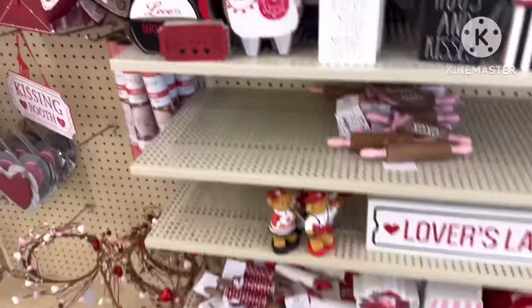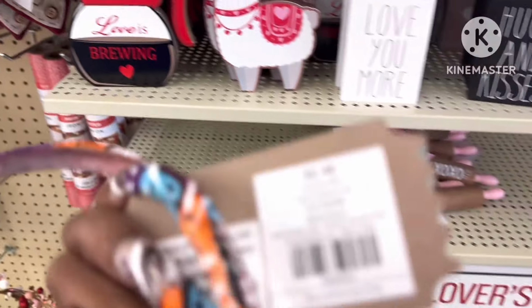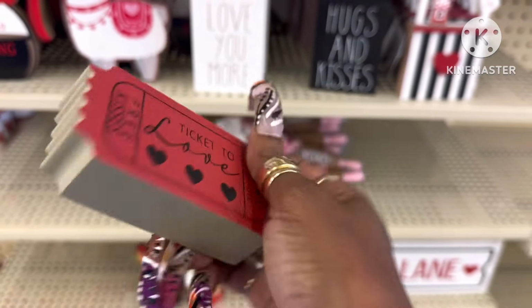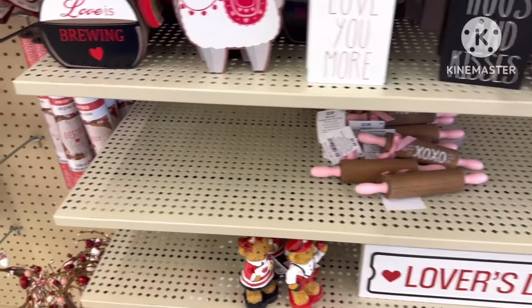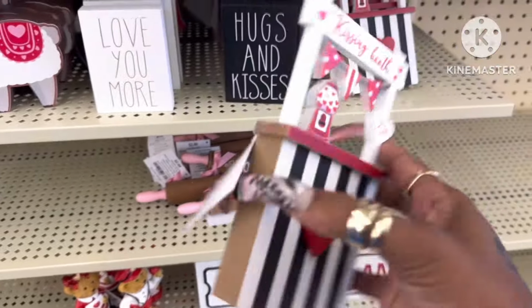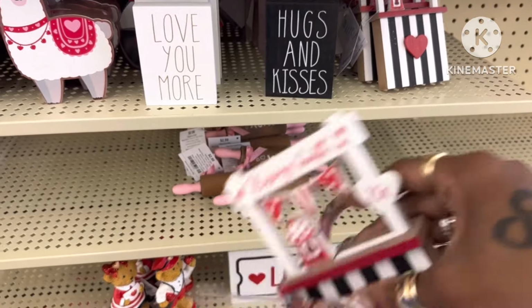So here you can see I finally noticed that I needed to grab a basket because I was going to grab some cute little things. I grabbed that love ticket there. I grabbed the rolling pin that you see there that I picked up. I grabbed a pillow. I grabbed this, which was really, really cute. And at 40% off, everything was like $2 or $3.